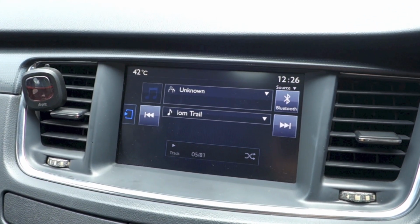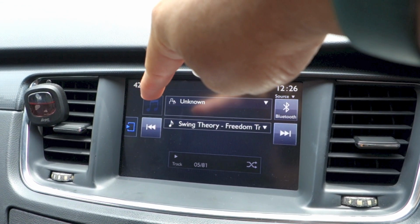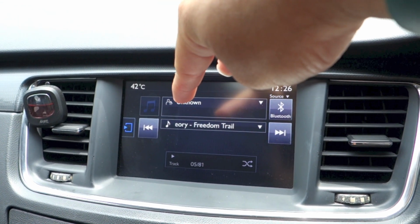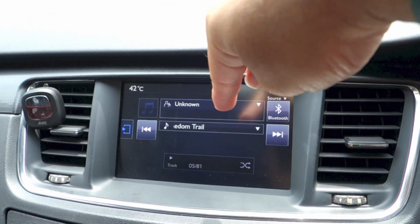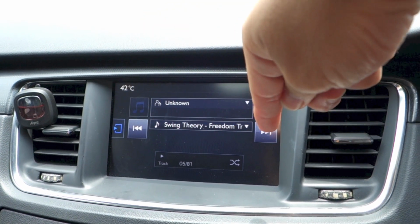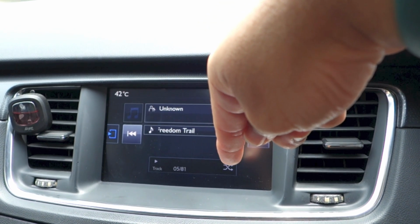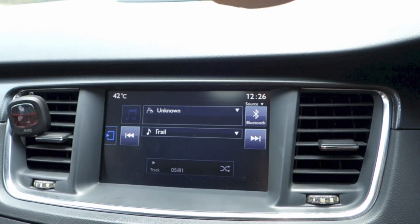We are currently in the Bluetooth audio streaming menu with the current song playing information. The album art will show up here if available. Right here, the artist and album name will show up here again if available. You have the song title, you can go back a song, go forward a song. You have the song number right here. You have the shuffle or repeat options right here.